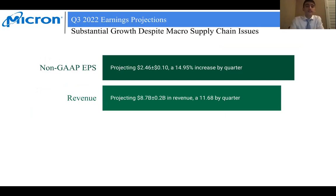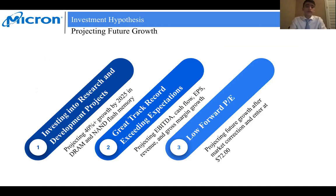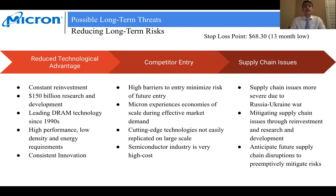And here you'll see the future projections for its growth. And once more, Micron's low cost, constant R&D, and projected continued growth all point towards a low risk investment with high reward. And yeah, the expanding nature of the DRAM and NAND industries will definitely favor Micron, and its low forward and trailing PE ratio indicate it's undervalued.